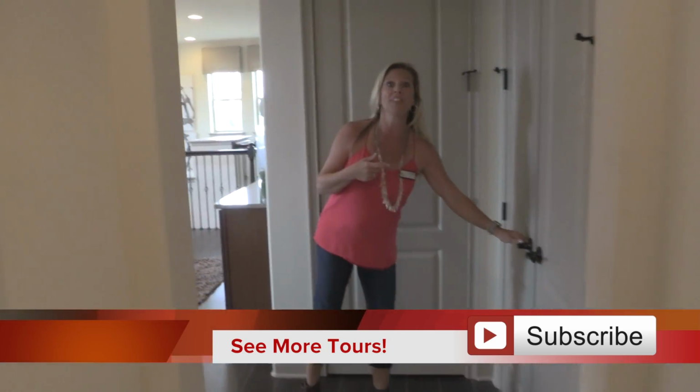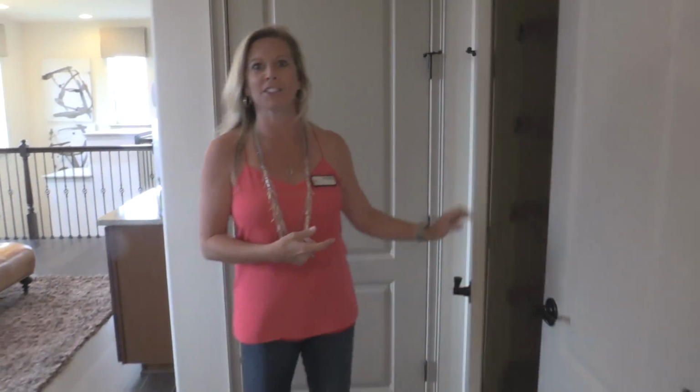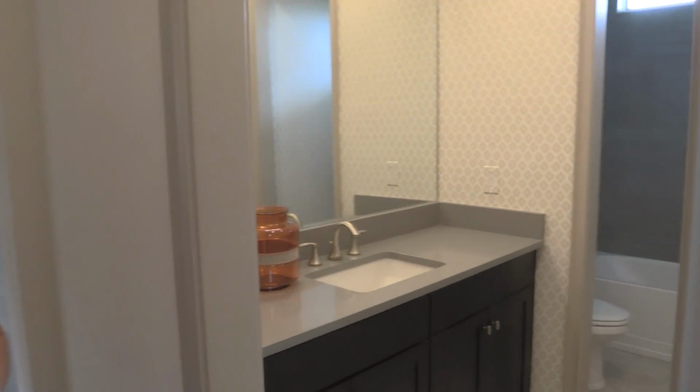Now right here, one of my other favorite things is you have a closet right here. So if you're using this for a game room, think about all the Monopoly and Scrabble boards you could put right there in that closet, right? Now back down this hallway, because now we've kind of got another whole little wing here. This is where we're gonna have our 2 bedrooms and our full bath.